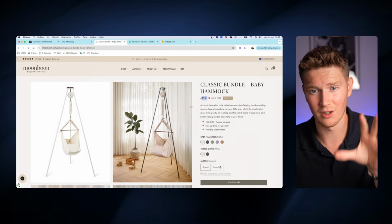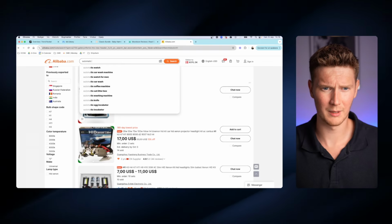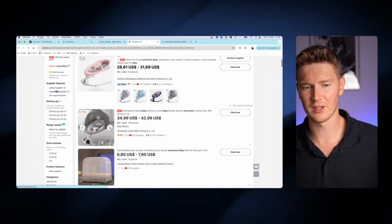So this is a great opportunity. I know you can find it easily on Alibaba. Automatic baby hammock. I know a bunch of e-com brands in Denmark has done it. There's also these kind of alternatives.